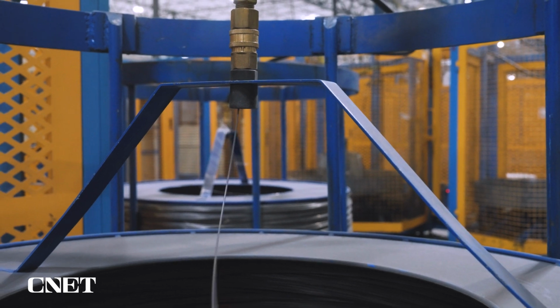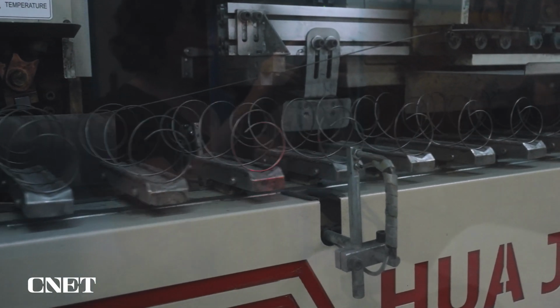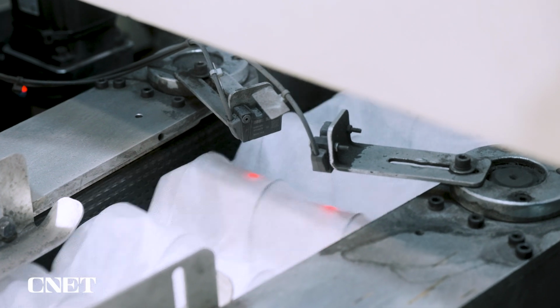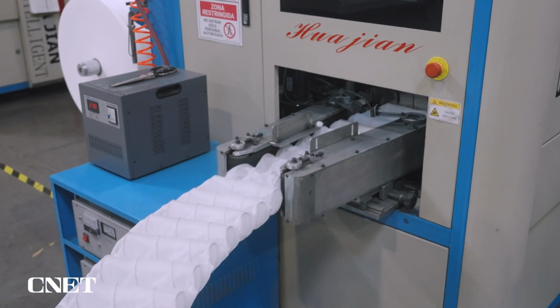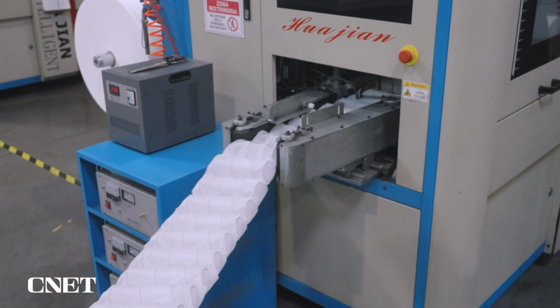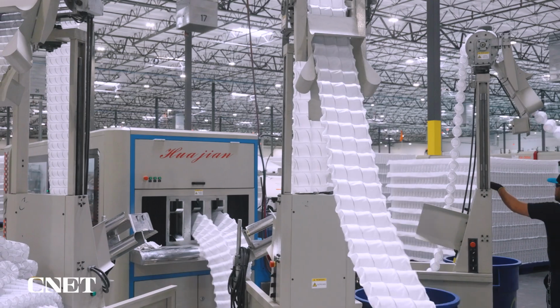So there's a set of machines running pretty much all the time that take different gauge wire and form it into coils, and then they get individually wrapped, which easily allows them to make a slightly higher gauge coil for the perimeter of the mattresses and the center third of the mattresses to provide you with that reinforced edge support and the zone support. A large chunk of the mattresses from 3Z do feature coils as opposed to dense support foam.